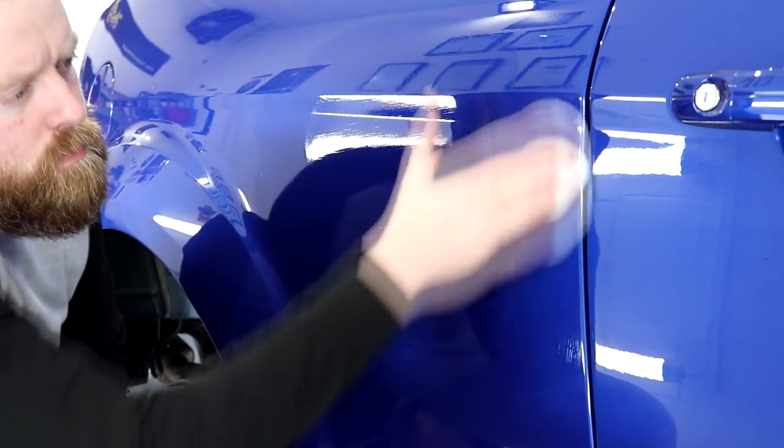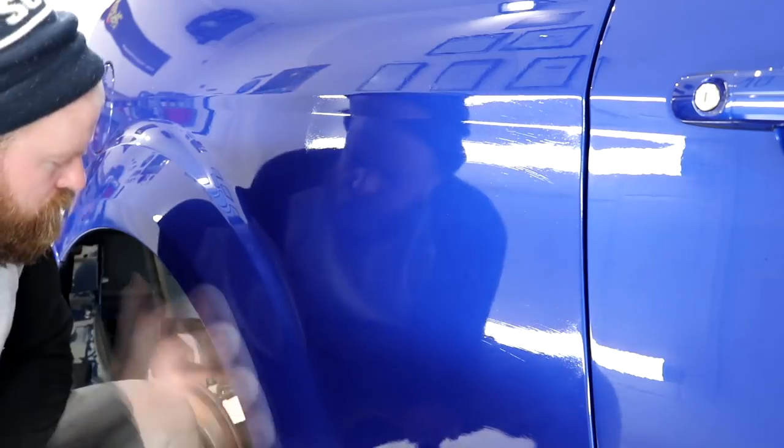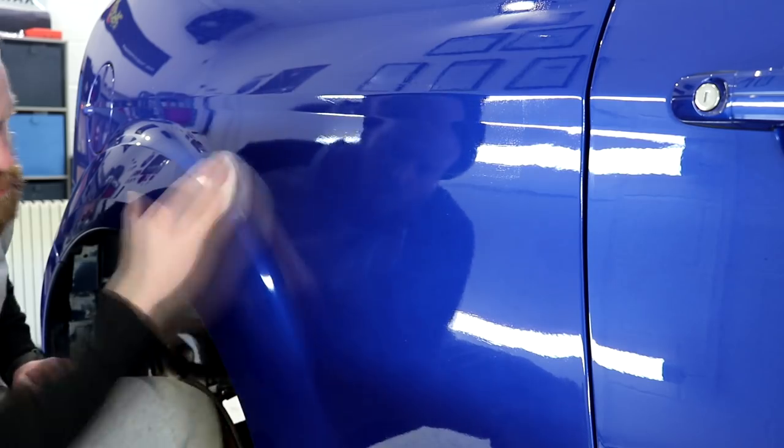Removing the ceramic coating residue is not the same as buffing a polish or a wax. It's a far more delicate process. In fact, the only force that you need to make is just enough pressure to make sure that the microfiber towel is flat against the paintwork.